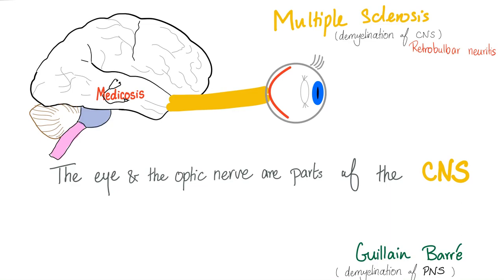If you come by the naive assumption that the optic nerve is like any other nerve, part of the peripheral nervous system, you will say that the Guillain-Barré affects the optic nerve. Nonsense. Multiple sclerosis is the actual one that affects the optic nerve because it is a demyelination of the central nervous system, and the optic nerve is part of the central nervous system.